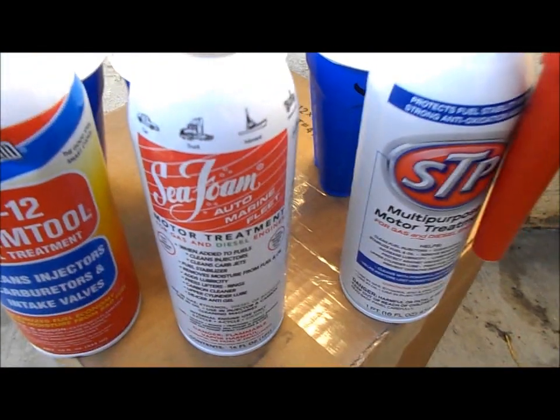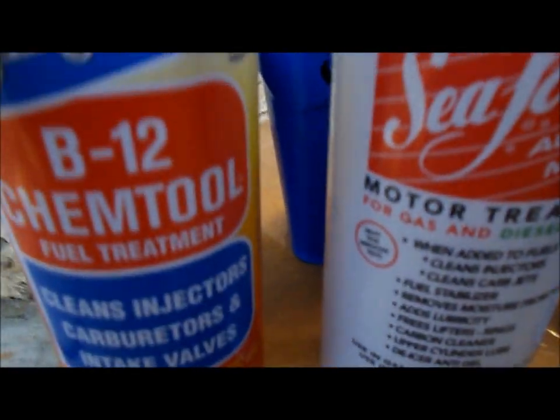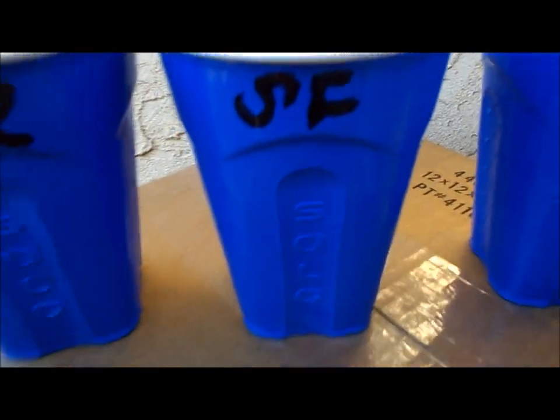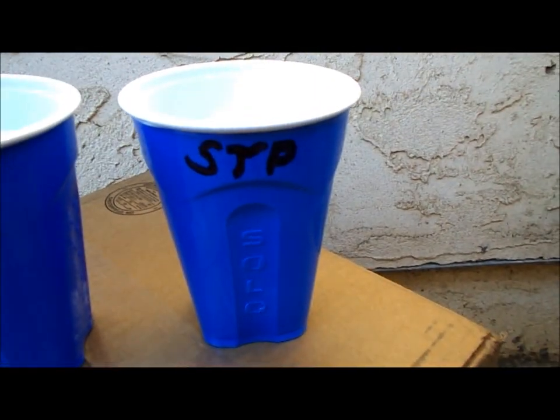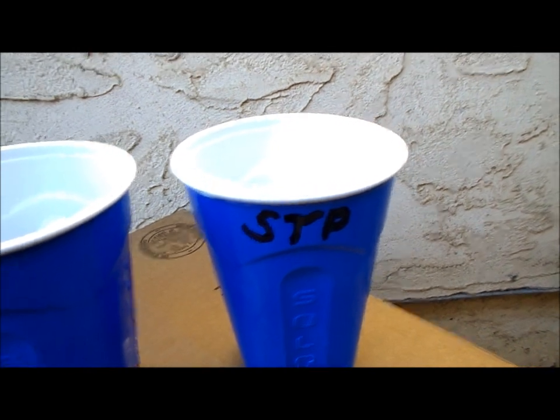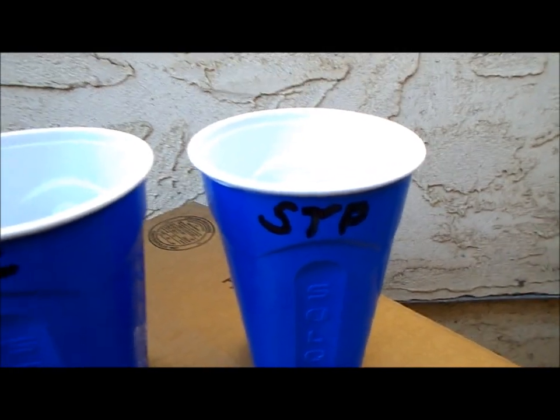So I'm going to do a little experiment here. I'm going to pour them into these little plastic cups and see what happens. B-12, Seafoam, and STP. I'm going to run some errands, but let's see what happens to these little plastic cups when I come back.